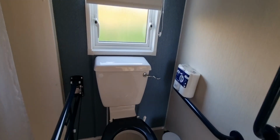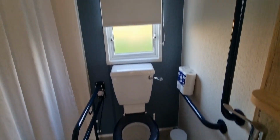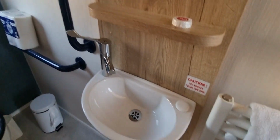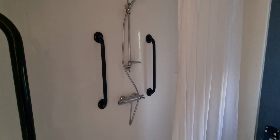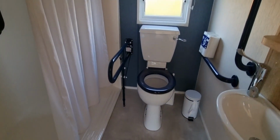And then we have a towel. We have a toilet. We've got bowls each side. Then we have a lower down sink. There's absolutely loads of room in here, obviously, to bring in a wheelchair and to move around. And there's another chair if we need it.